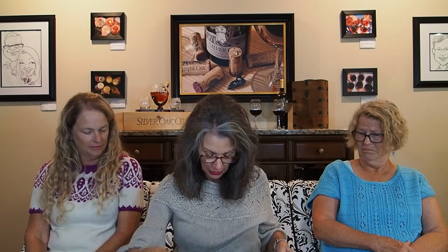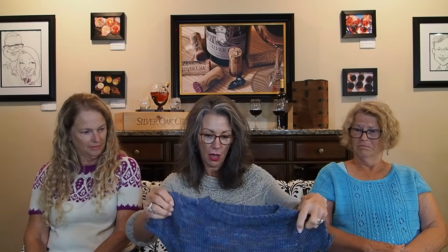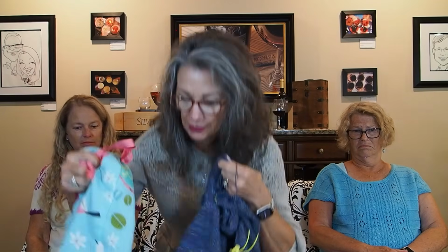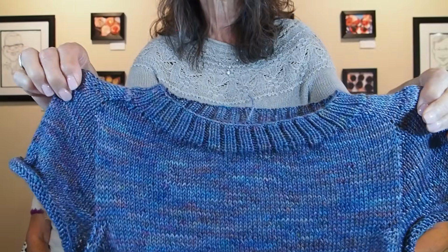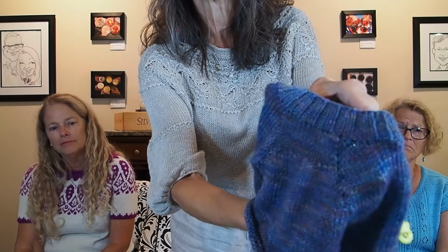I looked at the pattern and figured out how many extra stitches she had included in the pattern to accommodate for the cable. And her sleeve shaping and shoulder cap shaping is, I think, brilliant. So here's how it's looking. And here's the shoulder.